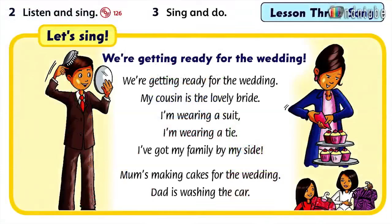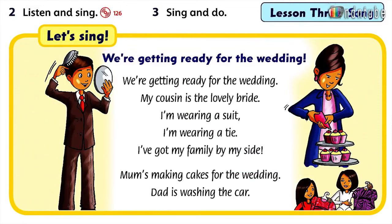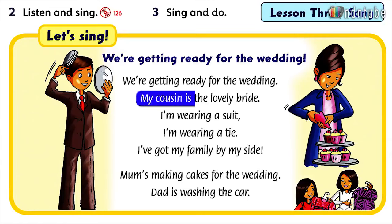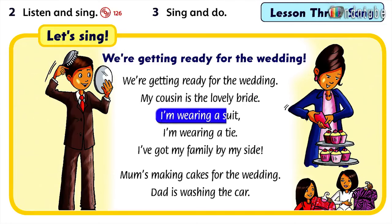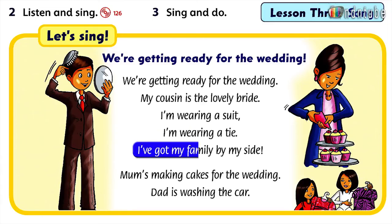Listening 126. Listen and sing. We're getting ready for the wedding. We're getting ready for the wedding. My cousin is the lovely bride. I'm wearing a suit, I'm wearing a tie. I've got my family by my side.